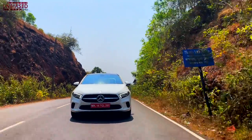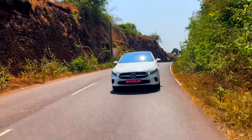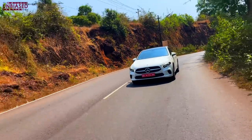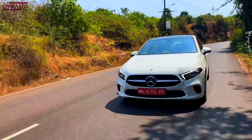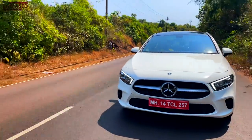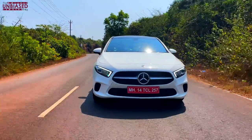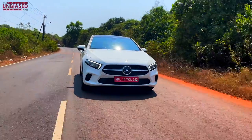Really, really smooth. And just a bit about the suspension, I think that could be because of the bigger wheel size that we're getting in India and that extended ground clearance for the Indian market, so that no more underbody scraping happens that we witnessed on the CLA. So goodbye to the underbody scraping, because we went through a lot of bumps and speed breakers in Goa and we didn't find any issues with that. It was really, really smooth and worked really well.